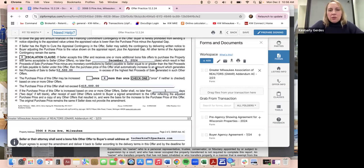shall automatically increase to an amount which generates net proceeds of sale to seller blank in excess of the highest net proceeds of sale generated in the other offer. So this means if somebody comes in higher than us, we are willing to go $2,500 higher than that other offer. So this is the increment that we're willing to exceed that other offer by. And we're willing to increase the offer in increments of $2,500 more than once.